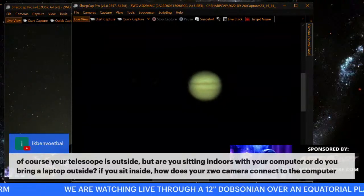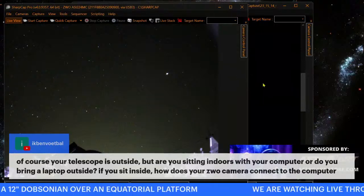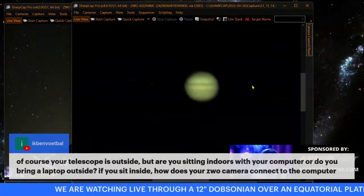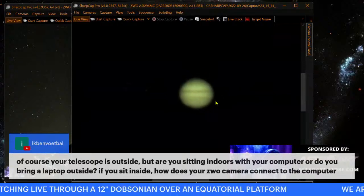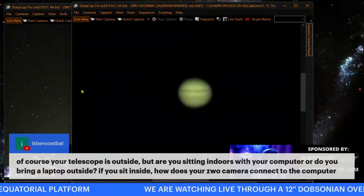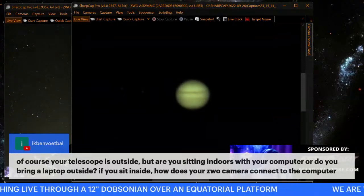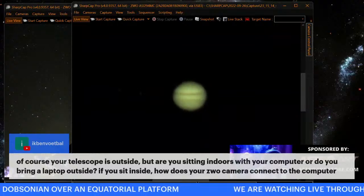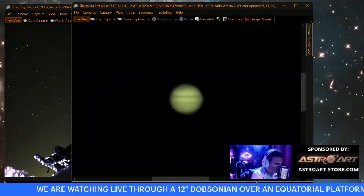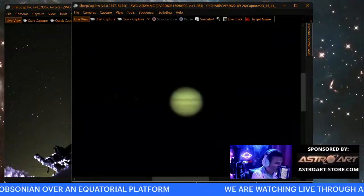And the other camera, the all-sky camera, which is this one pointing to the sky, is with another USB cable, but that one has 5 meters length. Sometimes I use a shorter cable and I go outside, but for the live stream, no. Outside for the live stream is no good. I can't turn on the lights, I can't use a good microphone. It's awful.